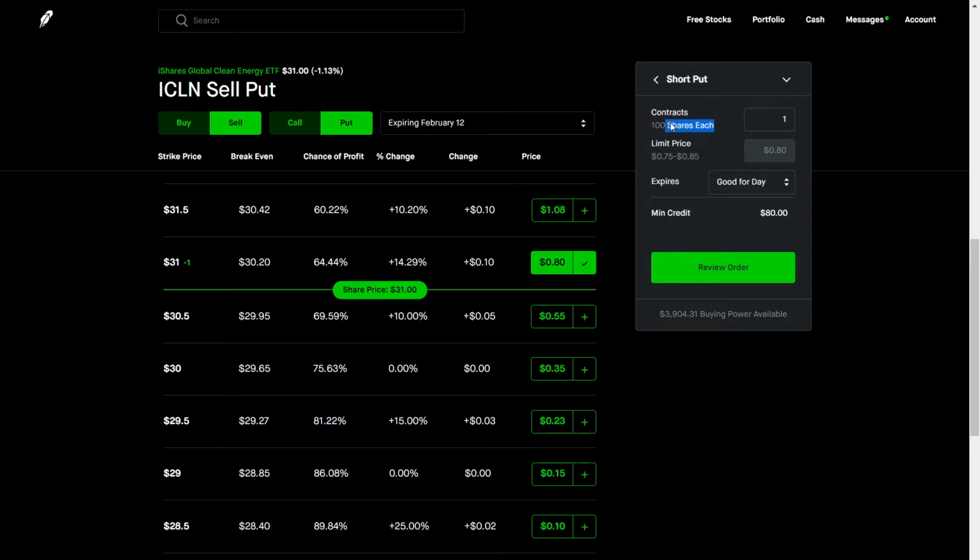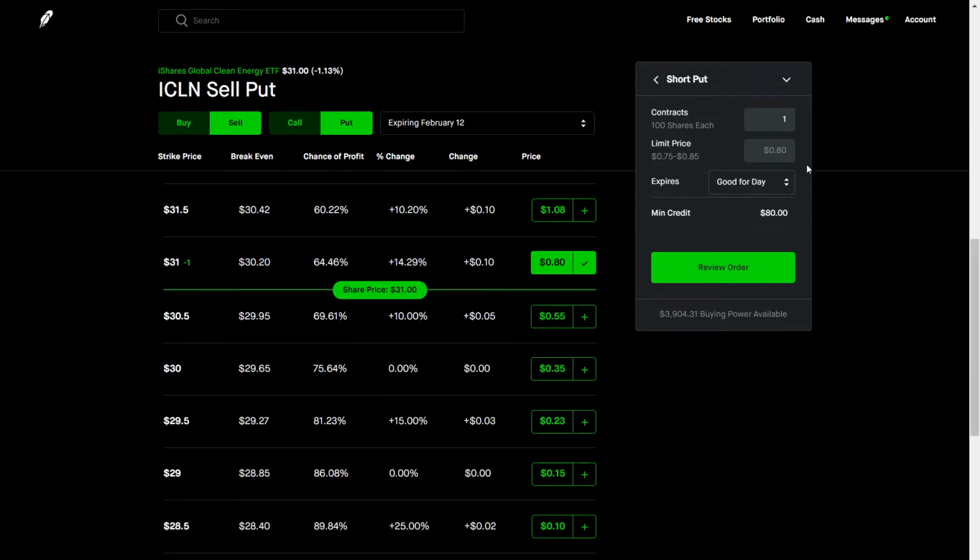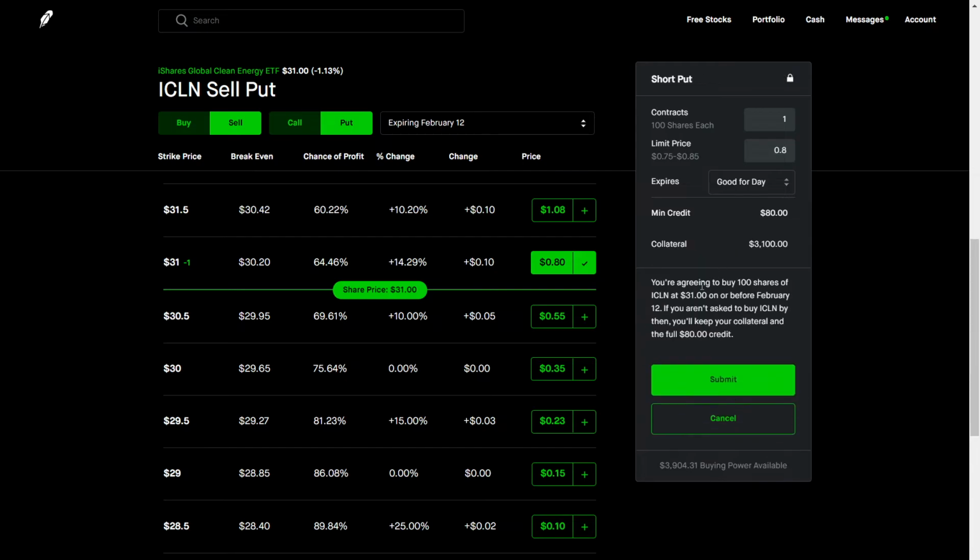And then technically it's 100 shares per contract we sell. So for this instance, it's like I'm owning 48 shares. That's kind of the way I look at it. So I'm selling this contract to own 48 shares, and then I'll get $80 credit for it. And then like I mentioned, the collateral is the strike price times 100. So I'll be looking at 85 divided by 3,100, which is around a 2.7% return in about a week.